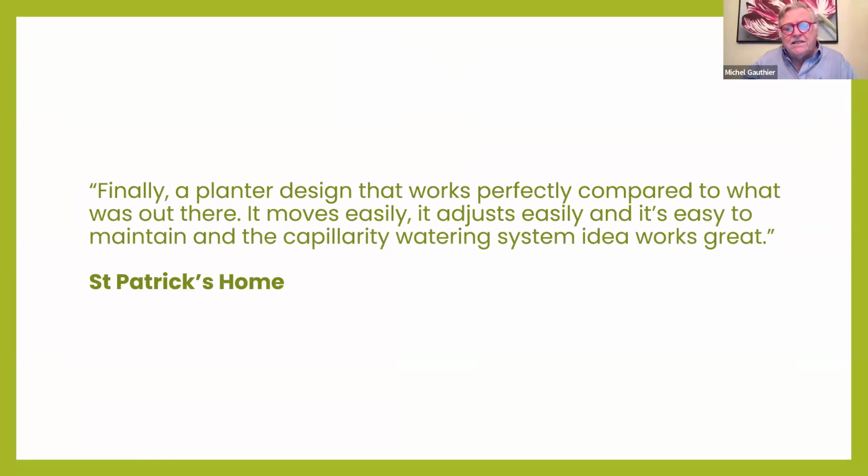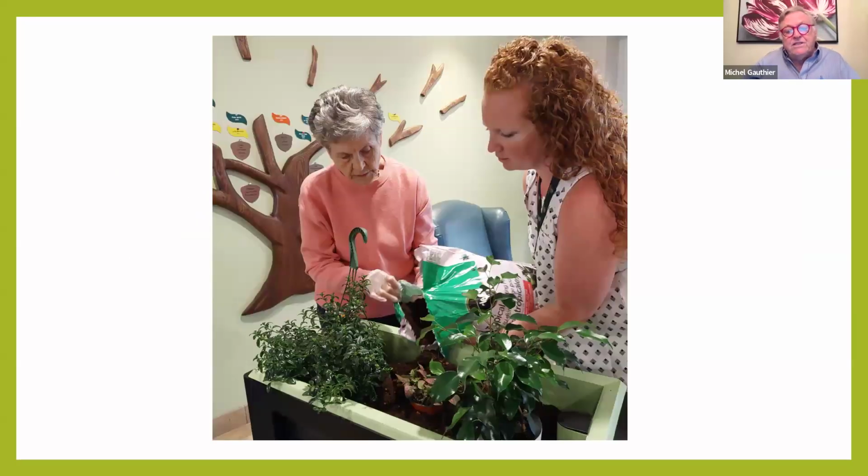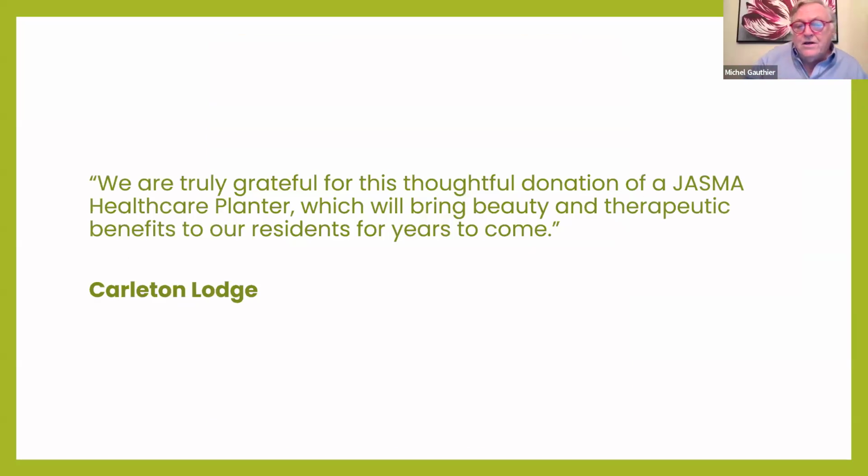Finally, a planter design that works perfectly compared to what was out there. It moves easily, it's adjusted easily, and it's easy to maintain, and the capillarity watering system idea works great. I find the planter refreshing and beautiful. Coming from someone with anxiety, it's soothing to see something growing indoors. Anything that grows is a gift. And here you see a photo of staff and resident gardening together with the healthcare planter.